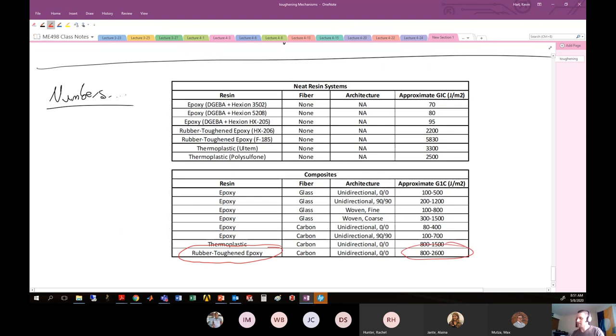That's the sweet spot. So what you'll notice is that a lot of people in industry, when they're making composites at the highest level, so aerospace grade, wind energy, vehicles not as much, but aerospace vehicles, I'm talking here, not cars, they're starting to use these rubber toughened epoxies. It costs you some in-plane properties, but the fracture properties are amazing.